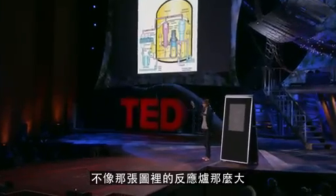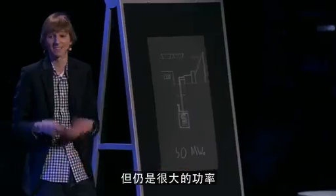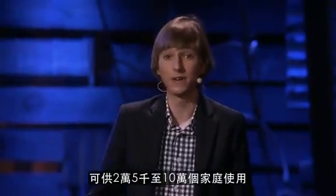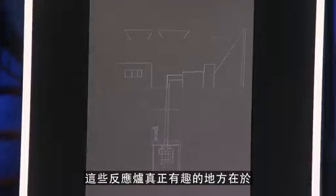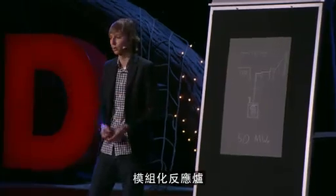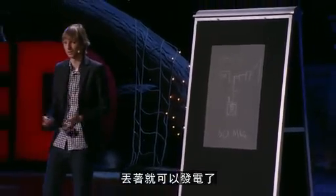So it's not as big as the reactor you see in the diagram here. This is between 50 and 100 megawatts. But that's a ton of power. At an average use, maybe 25,000 to 100,000 homes could run off that. Now, the really interesting thing about these reactors is they're built in a factory. So they're modular reactors that are built essentially on an assembly line, and they're trucked anywhere in the world. You plop them down, and they produce electricity.